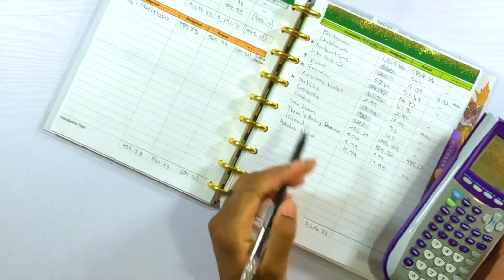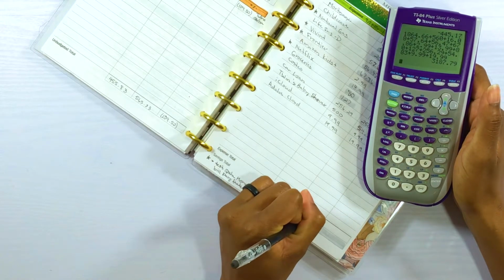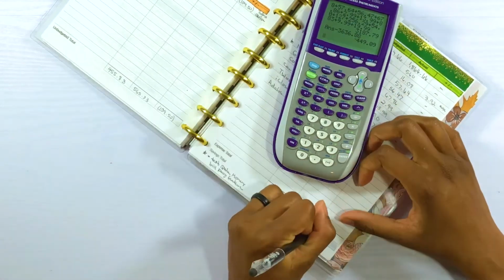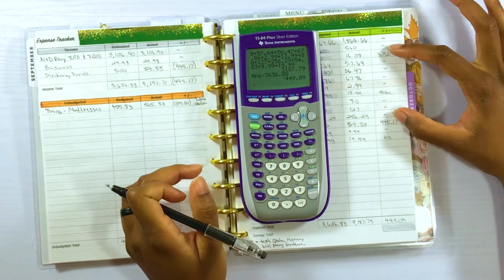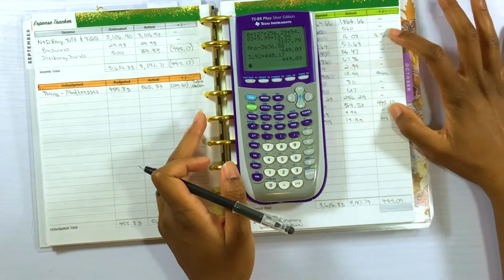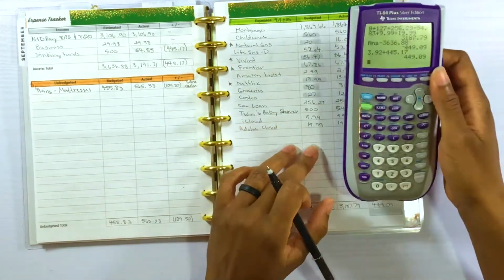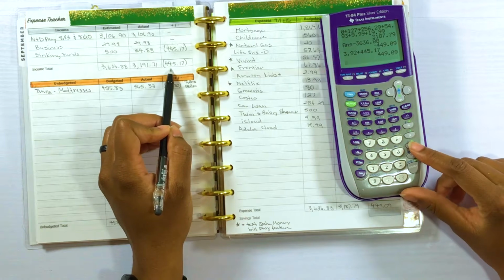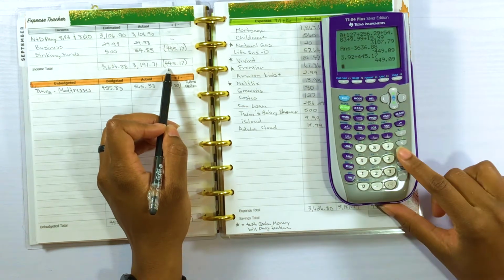Okay, so that total is $3,187.79, and then the difference is $449.09. So let's go ahead and add these two up, which should equal this. So $449.09. So I know that I did my math correctly. So let's go ahead and see how much we were able to save for this expense tracker. So we're going to take this amount minus this amount, because this amount that we did save in our sinking funds, we just put back into the twins sinking fund, if that makes sense.